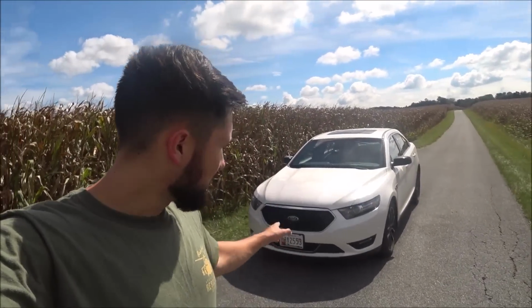Welcome to the review of the 2018 Ford Taurus SHO edition. It's a 365 horsepower, 350 foot-pound of torque V6 twin turbocharged EcoBoost engine. The reason why I'm reviewing this car today is because I believe it's one of the best daily drivers out there that gives you the mixture of performance, reliability, and that luxury feel.